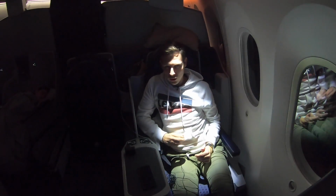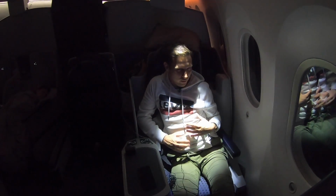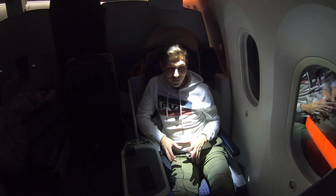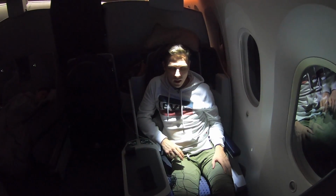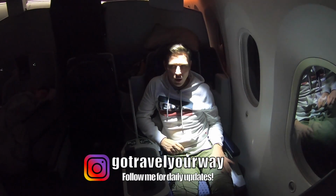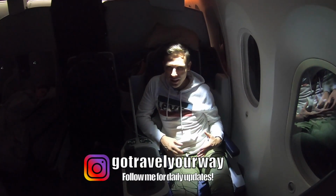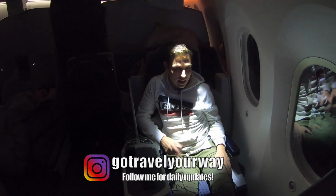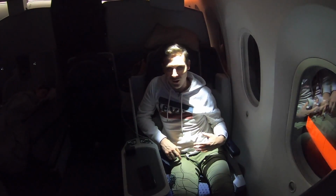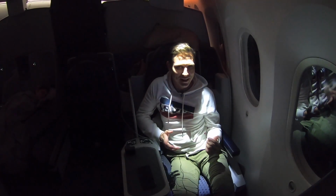Food was great. Unfortunately, I wasn't too hungry and I still felt a bit sick, and I ate a lot at the lounge, but from what I've tried, it was very lovely, as well as the breakfast. The crew wasn't overly friendly. They've done a good job, they've been attentive, but they weren't very engaging or overly happy.